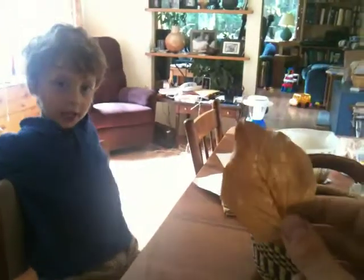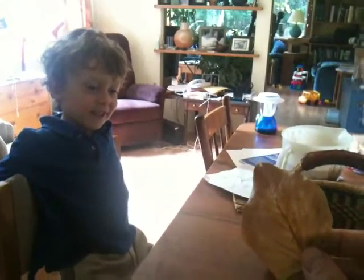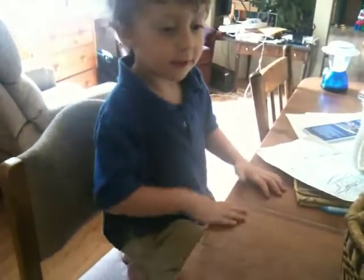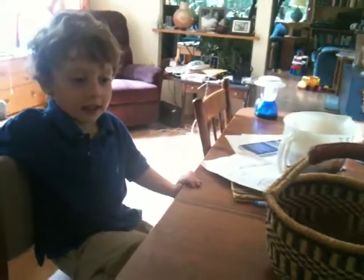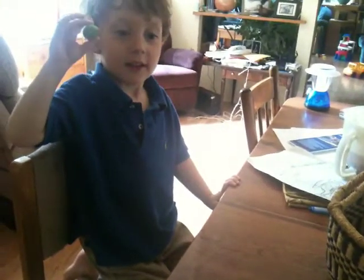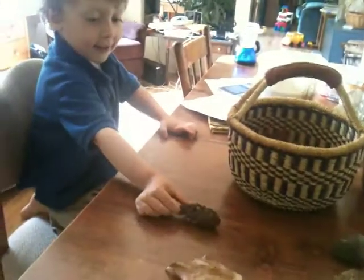Do you think this is going to float or sink? Float. Okay. Next thing. Float or sink? Sink. Okay. Float or sink? Sink. Float or sink? Sink. You want to hold it? Float or sink? I don't know. It's up to you. You said sink? Sink. Okay. You think that's going to float or sink? Sink. Okay.